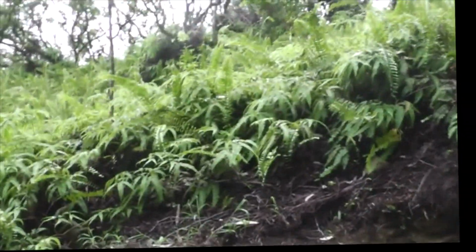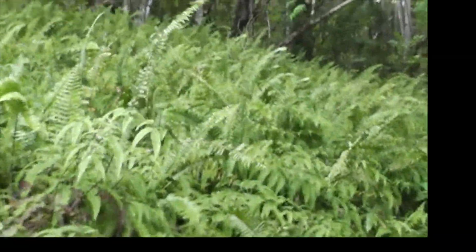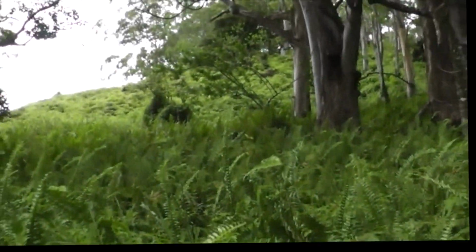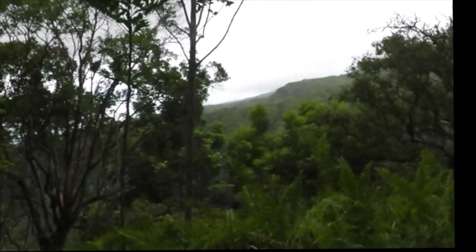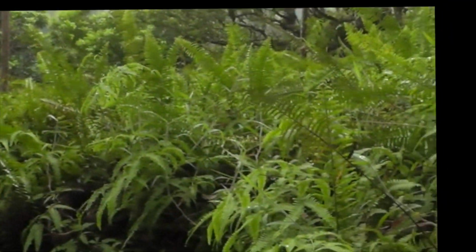And now we're entering a new space. Let's call it Fernland. Look at all these ferns. We're having a little curve in the trail. And here we go into a very fern-covered area. Ferns go all the way to the top. And you get a little peekaboo of the mountain we're trying to climb. With these ferns.